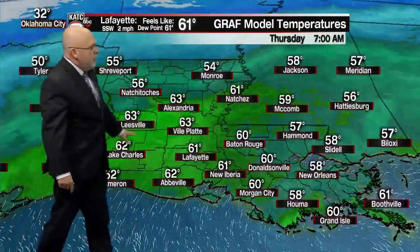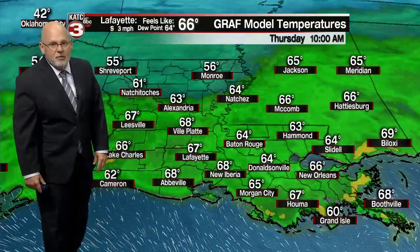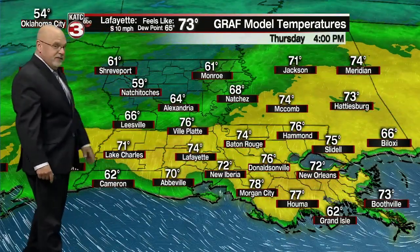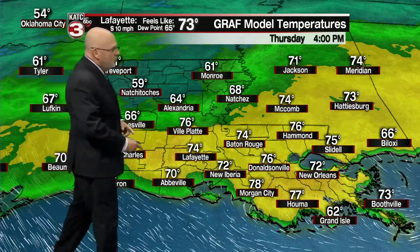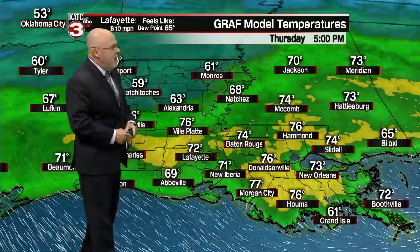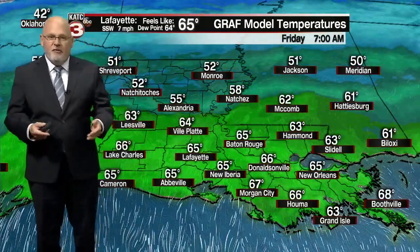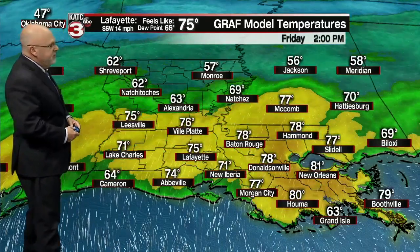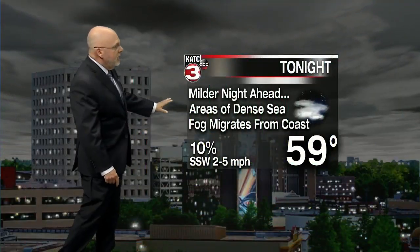So here we have the temperatures in the lower 60s for your daybreak time, right around 7 a.m., shortly after daybreak. Sunrise now at 6:40 a.m. A couple more weeks before we shift those clocks ahead. 74 the afternoon high tomorrow. We stay in the 60s again tomorrow night. Prime for fog is right in the low to mid 60s this time of year, mid 70s again for your Friday. So a milder night ahead overall.